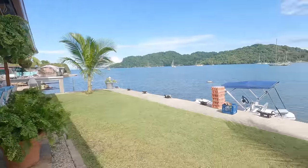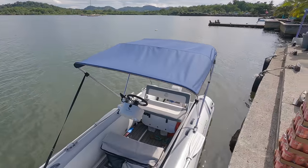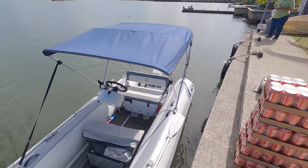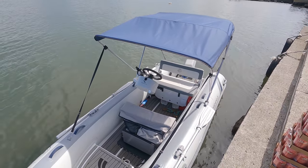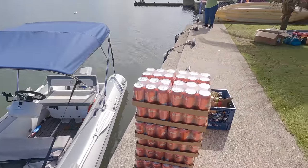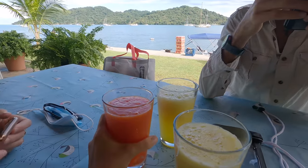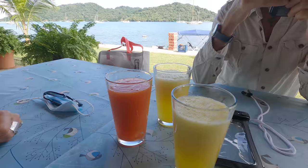They put everything by the dinghy. So, we're going to load everything from here. Piña or papaya? Piña, please. And we're going to load it in the dinghy. But for now, we're going to get some juice. We have all our juices. Meanwhile, we're boat shopping.